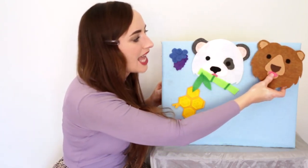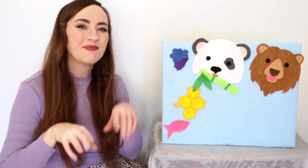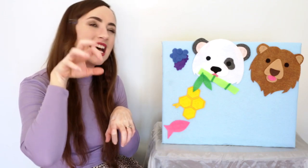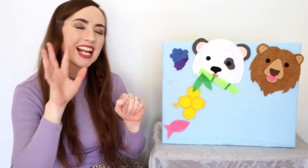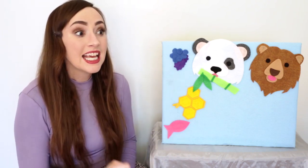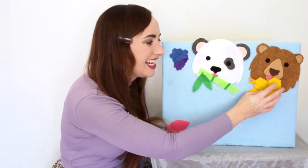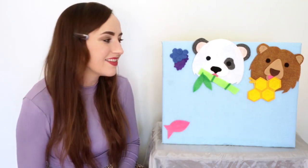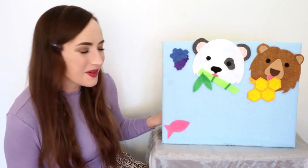Grrr. Ooh, is that a grizzly bear? There's a grizzly bear in the trees, climbing very high. Eating some most delicious honey. That's right, he climbs up way in the trees to look for beehives for a sweet treat. Let's invite another bear to our picnic.